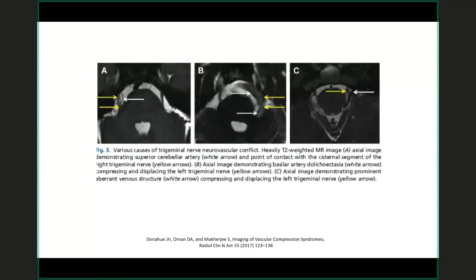So various causes: superior cerebellar, and then on the right, that's actually B, is the basilar, I believe, that's ectatic and has an upward displacement. It's pretty uncommon that the basilar can contact the trigeminal, but it does happen sometimes. And then on the right is an aberrant venous structure. It's most commonly an arterial structure, but rarely it can be a venous structure.